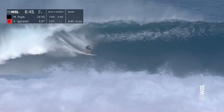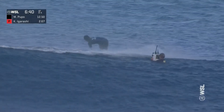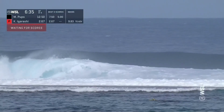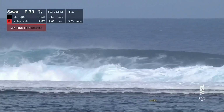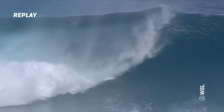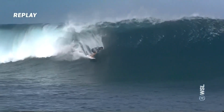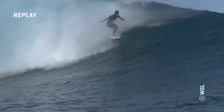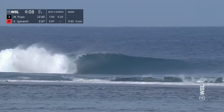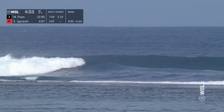Here he goes again, Pupo dropping in, standing up this time, and again, in and out, effortless for the Brazilian goofy foot. Previous wave for Miguel Pupo, a 5-point ride, so he continues to build his score line. Even a little bit bigger, a little deeper, gets to stand up and style it out. Feels like it's going to be another increase in the score line, so he's just building. And this is kind of nice when he has second priority. He's able to do this and just kind of roll the dice and see what happens. There are those opportunities for those types of waves to come. The angle of the swell will move more south as we've moved through from yesterday.